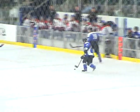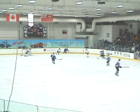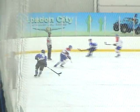Here's Todosichuk with Bryden on his right. Todosichuk, nice move in over the line. Todosichuk still with the puck. He lost it to the far boards. He'll knife it in behind the end line for Bryden. London to the power play now. Very abbreviated. It's about 9 seconds.